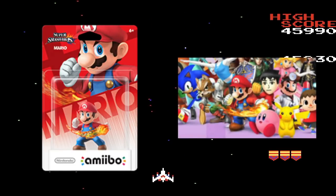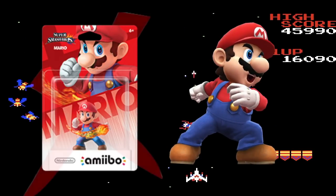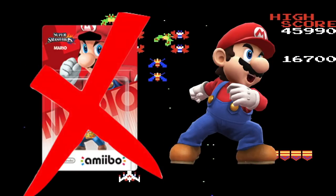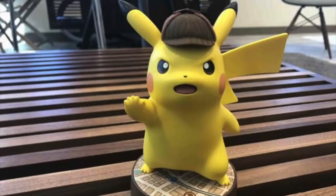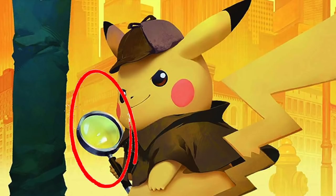This is primarily a bad thing because it prevents and restricts Amiibo from having cooler, cleaner, and more diverse designs, all for the trade-off of having better sales and marketing. I mean, with this design, already it looks pretty bland. It's just a larger, menacing-looking Pikachu with a detective hat. They didn't even add his magnifying glass.